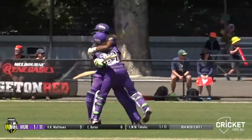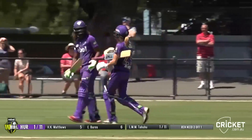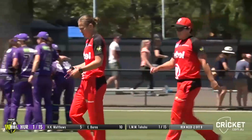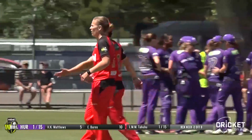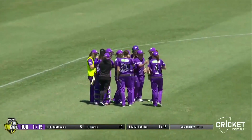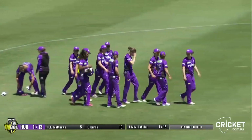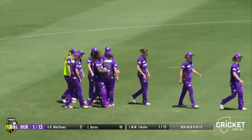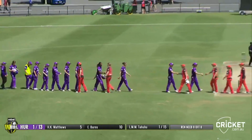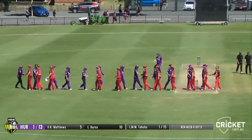An extraordinary victory for the Hobart Hurricanes. I'm not sure how they've done it. The Hobart Hurricanes have defeated the Melbourne Renegades. What a terrific weekend of cricket in Bendigo. The Hobart Hurricanes winning both the matches. They win yesterday in more conventional style, and today, somehow, after being pretty much down and out all day, they have defeated the Melbourne Renegades in the Super Over to make it 2 from 2 for the weekend.